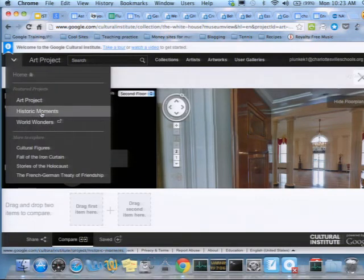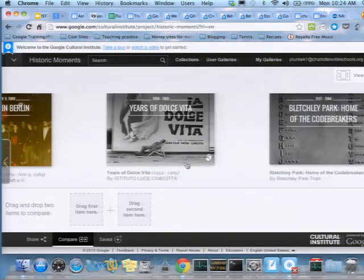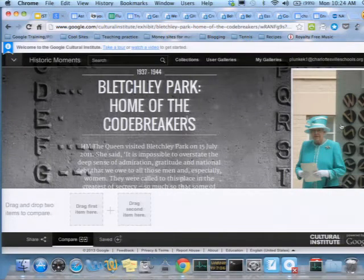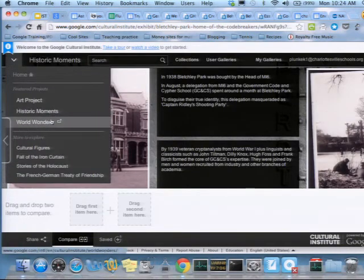Historic moments goes through a lot of great moments in history. A lot of these are in exhibits, which is kind of cool. What that means is basically, if I click on, let's just do this one, the exhibits are set up like going through the exhibit in the museum, and they have images, text, videos, so tons of things to take a look through there. And then World Wonders, just briefly, I won't go to it, but you can search through the World Wonders and again use that street view, that 3D view, where you can get into a lot of the World Wonders from all around the world that are just amazing to see.